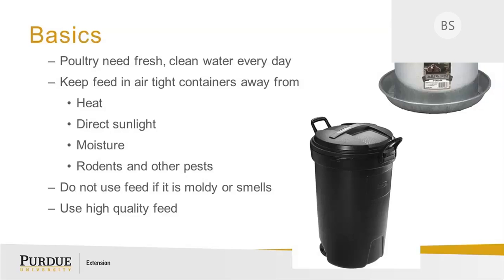You probably won't want to use it because of the risk of mold that maybe you can't see yet. The last thing is it would be wise to use a high-quality feed even if you have to pay a little bit more for it, because you'll usually get a better concentration of nutrients in that feed, and it will probably pay off in the long run.